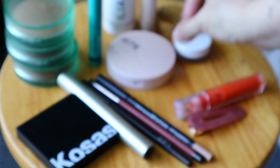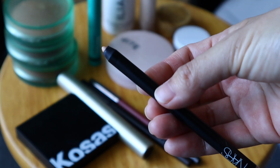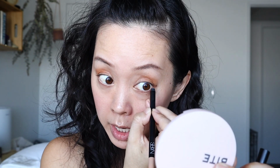This is the Nars High Pigment Long Wear Eyeliner, and it's in Rue Bon Apporte. Totally screwed that up, but it's like the perfect flesh tone. I'm using that on my lower lash line to brighten up my eyes.